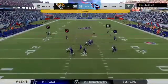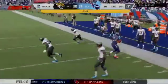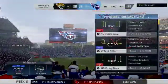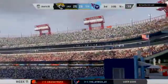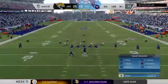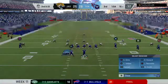2nd and 10. Here's Jackson again. Complete. Smith has it. So a decent gain, but all for naught on the penalty. It's too bad, isn't it? They were feeling pretty good about it. Only people celebrating, the guys who just gave up that play. Now they face a 2nd and long following the holding penalty.